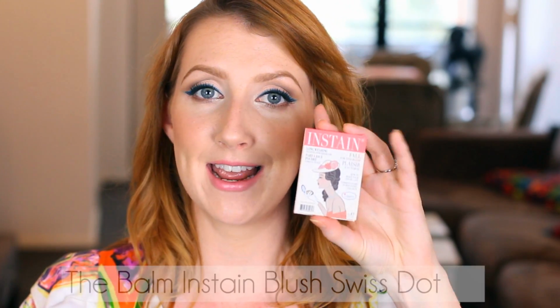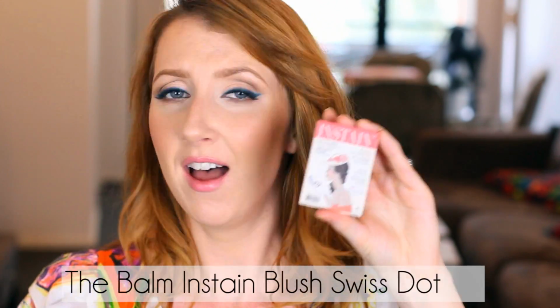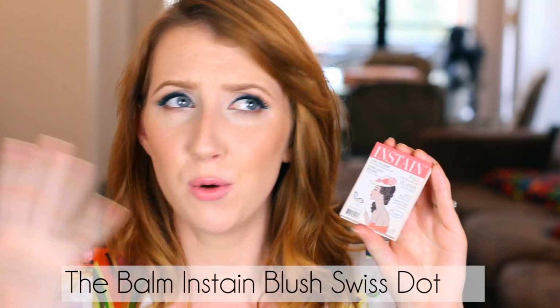Next is a blush, and this is from a brand that I had never ever used before up until 2 weeks ago, and it is one of the Instain blushes from theBalm. I had never tried theBalm before. I don't know how that totally bypassed me.